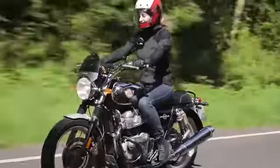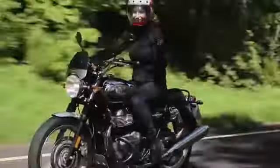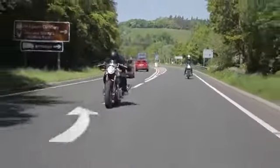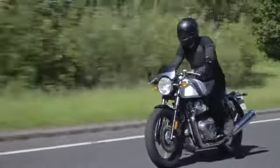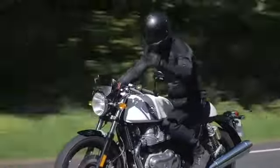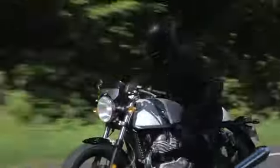100%. And actually, out of the two bikes, the Interceptor and the Continental GT 650, I way prefer the Continental 650, the riding position. I feel way more at home on it. I just think it's a much more engaging ride for me personally, depending on what I'm used to. I absolutely love it. I'm more familiar with the bar and the style of the Interceptor, but looks-wise, I would pick the Continental every time.